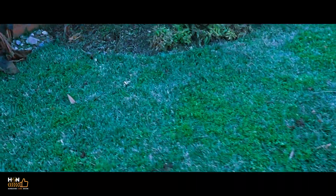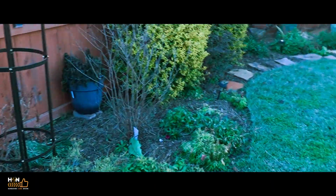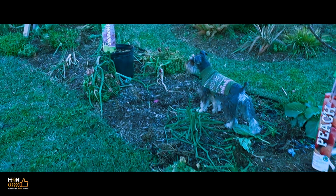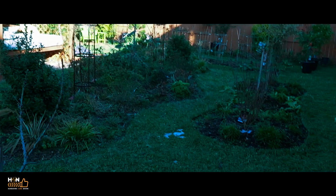I might not film all the cleanup that I do. I'll probably do a bit here and there. But the goal is to cut things back. So I'll prune things, and then I'll fertilize, and finally we'll mulch. And that will be the prep that I do for the spring.